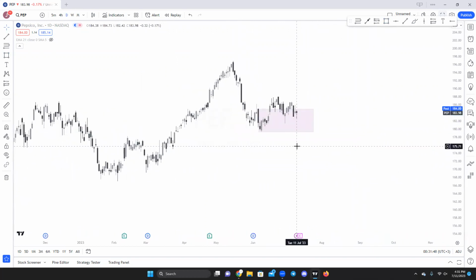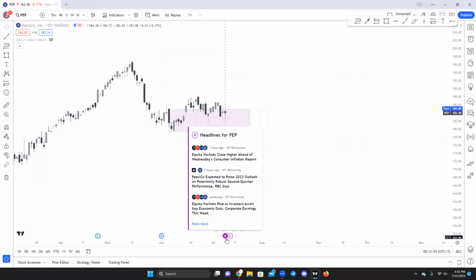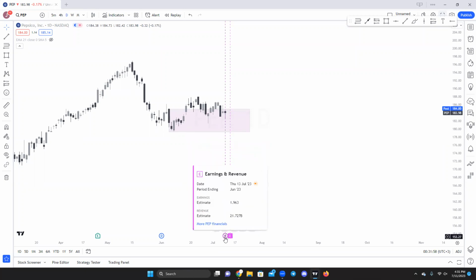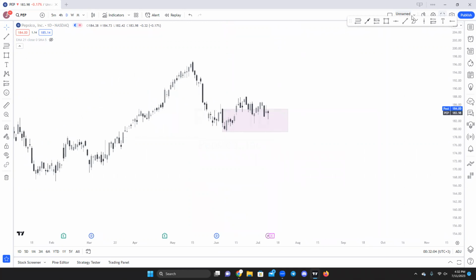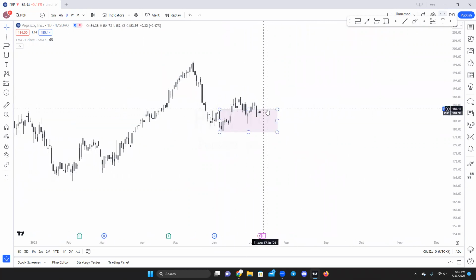Earnings are in like a day. So what is this? Headlines. So headlines, earnings. So earnings is in 2 days, July 13th. So we will see when that happens. So not tomorrow, but the day after. We'll see what kind of candlestick we get. I'm hoping to play in earnings where we get a good move to the upside.